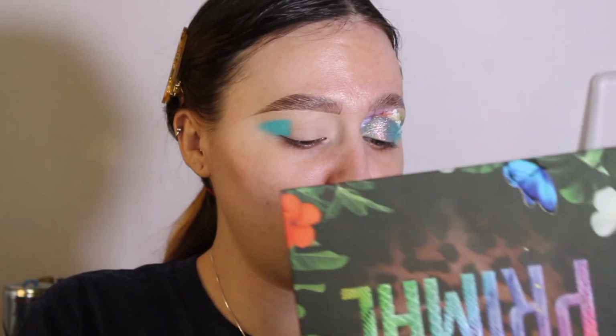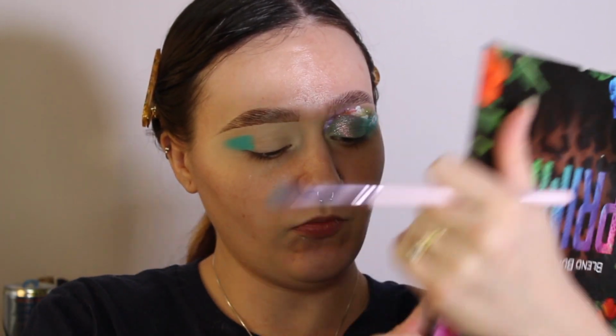I'm going to switch over to the Primal palette. I don't know what it is about these two palettes together, but lately they have been like my favorites to use together. So I'm going to take the Primal palette and go into the shade Toxin. So I'm going to take Toxin and Ray from this palette. Most of my other shades will be from this palette, but right now I'm going to focus on those two.